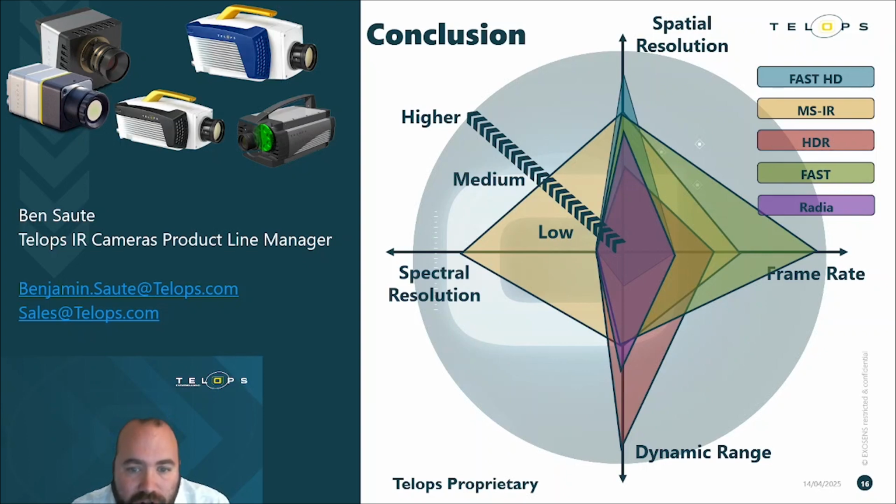This graph here, I think, illustrates well the mix of different capabilities offered throughout our product line and allows you to get a sense of the strengths and weaknesses of the individual families within the product line. We've got the FAST line, which is of course geared towards high frame rate measurements, the FAST HD line, which is optimized for spatial resolution, and the multispectral family, which imparts a moderate yet still time-resolved spectral resolution capability. The HDR series is designed for high dynamic range and thermally contrasted scenes. Finally, the entry-level Radia cameras.